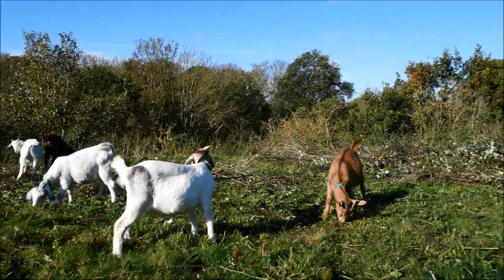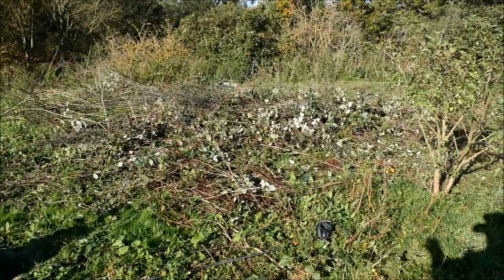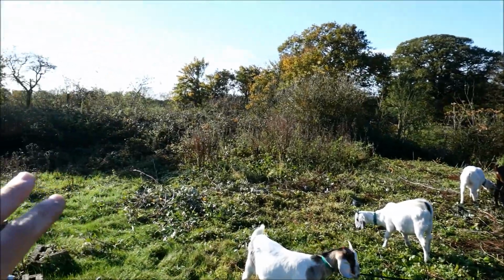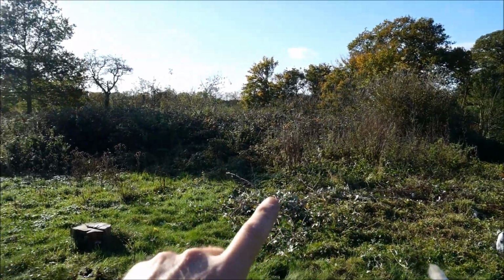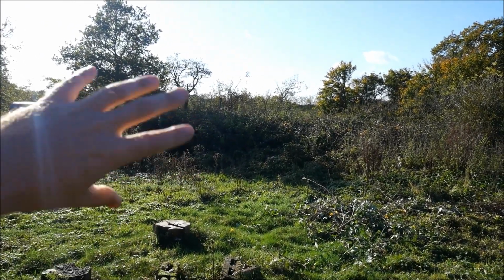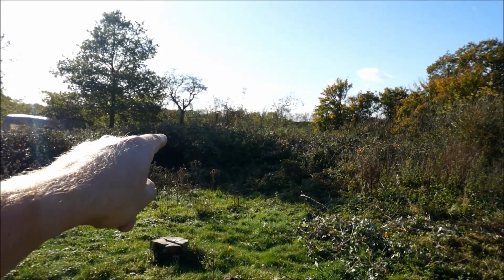I've also cut down quite a lot of bramble, as you can see, so they'll work their way through these as well. And then I've still got this patch over here to do, and this patch is where we're going to have the buddleia hedge with the living willow dome in the middle, and that will lead through to the other side to the turkeys and the nuttery.